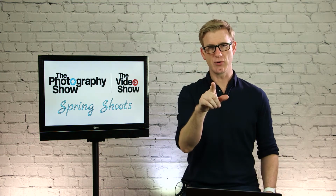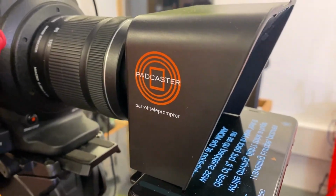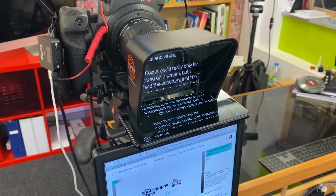And then the third thing that I've got there is a teleprompter. This is a little Padcaster Parrot teleprompter. It uses a smartphone. I've got a spare smartphone kicking around, one that I'm not using anymore. And there's an app that goes with it. It's not the best app in the world, but it's fine. And that has got a 45-ish degree angle piece of glass that scrolls the text that I'm reading in the line right down the middle of the lens, so that the lens can't see it. I can.